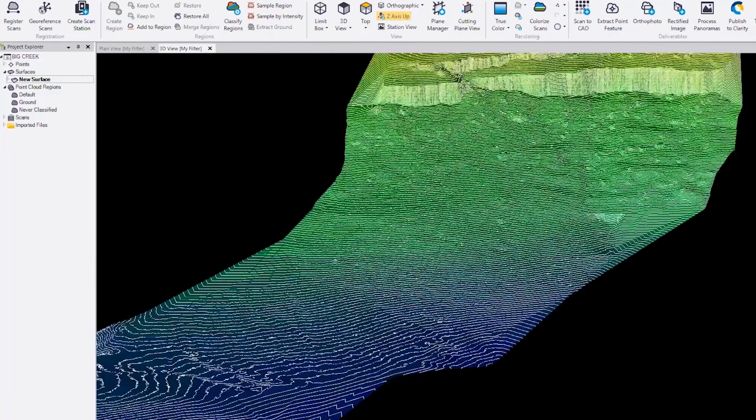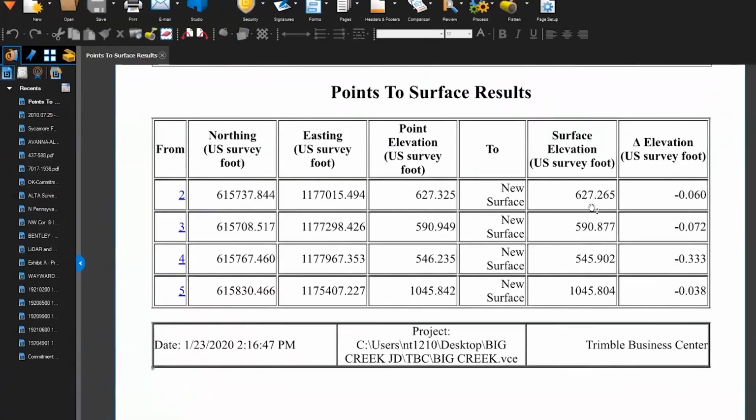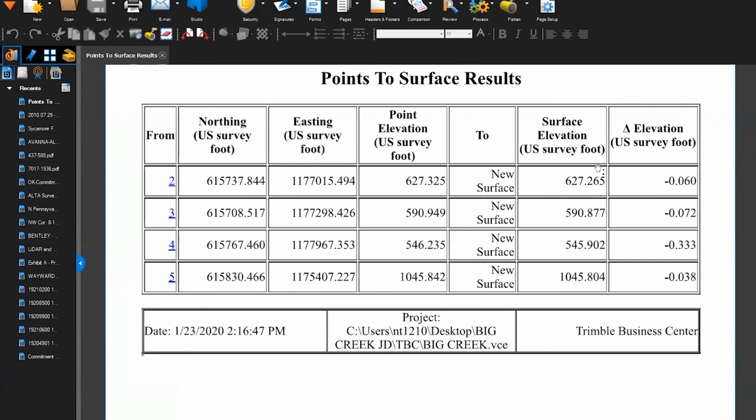As Jeff spoke to earlier in the video, we always get GPS check shots on the ground whenever we're doing our UAV work. Those check shots, you can actually see them. Let me turn them on real quick. Here are the results of the actual GPS check shots that we took. We took 4 check shots, 1 at the top, a couple in the middle, and then 1 at the bottom. So you can see these are the results.